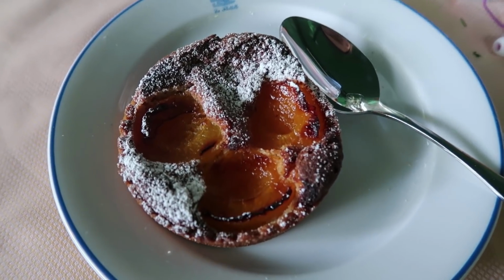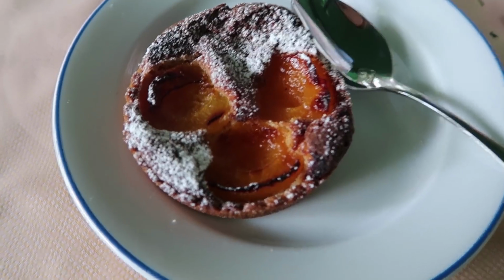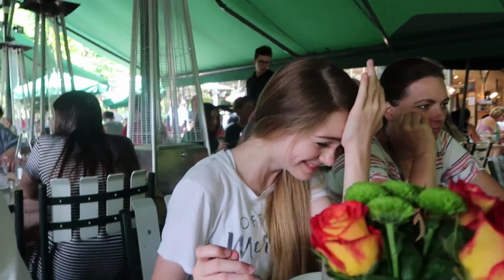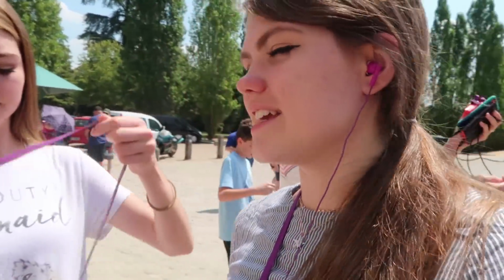All right, for dessert we have our apricot tarts. How do you say it? Apricot? Is it apricot? Apricot? Okay, lunch is over and our next stop is seeing Marie Antoinette's little castle.